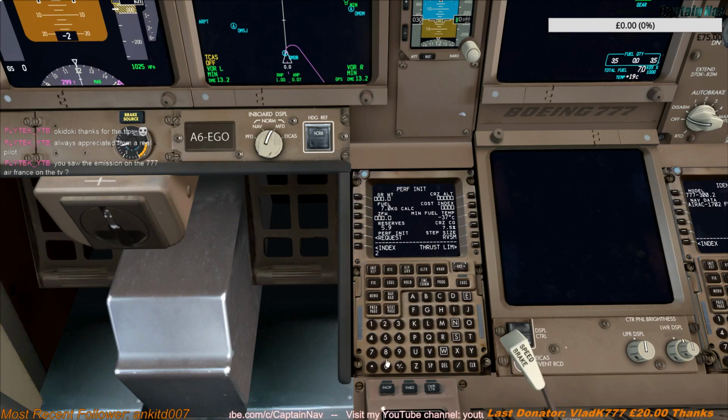Cruise altitude is 200. Cost index is 120. So normally the perfinite uplink would fill up the reserve number there, the cruise altitude, the cost index, and you would have to check that this is correct from the flight plan you have.